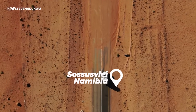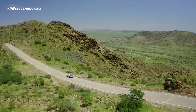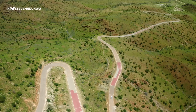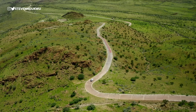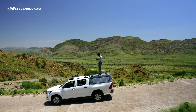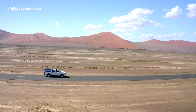Instead of taking the longer but smoother route from Rehoboth to Sossusvlei, we opted for the Kupferberg Pass, which is the steepest path in all of Namibia. Driving here is not for the faint-hearted. Only those willing to take the risks would admire the beauty that the landscape offers from up here. And after just 1 kilometer of descending, we arrived at the valley, and in less than 400 kilometers, we arrived.